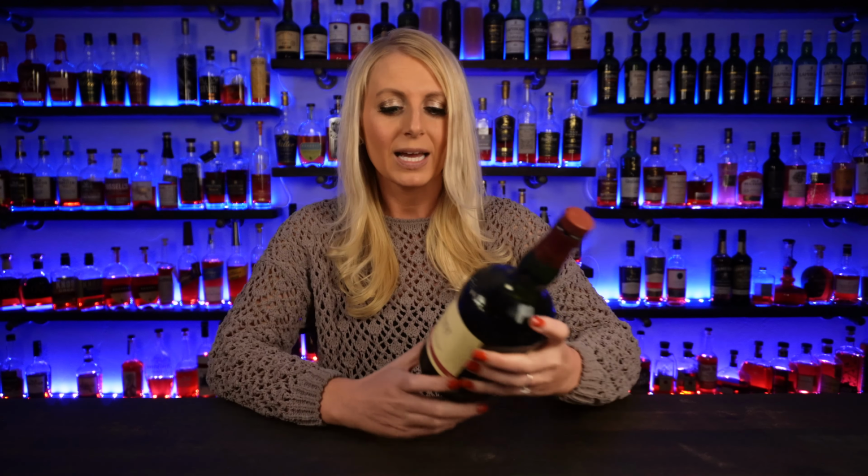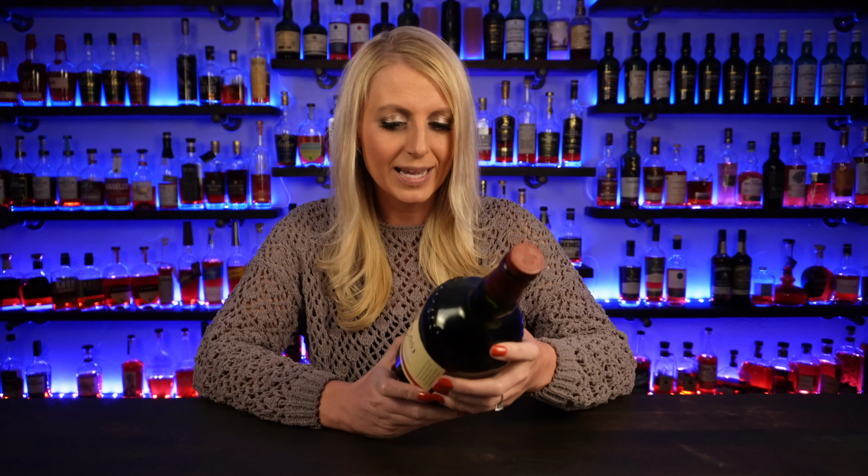This one comes in at 90 proof. Just kidding, 80 proof. Wow, I had a brain fart there for a second. This one comes in at 80 proof. It's really, really enjoyable. I get so much sherry influence on this one. And then I get this slight hint of spice. And I love it. And it's very light to drink. Not a high proof at all, coming in at 80 proof.